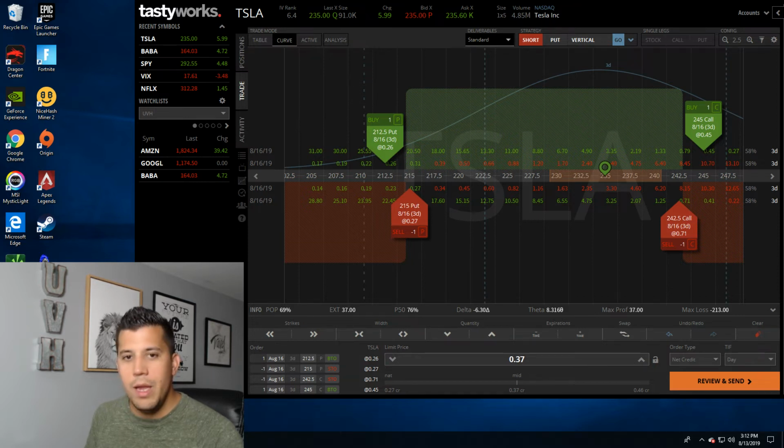The POP means probability of profit. It means what are the odds that you're going to make money from this trade, and this trade is like a 69%. However, to make $37, I'm risking $213, and obviously, for me, honestly, that trade's probably not worth it. So you can change that based on what you want to risk on a trade.